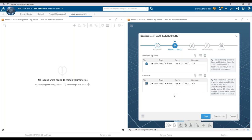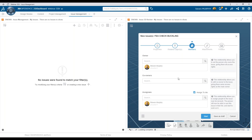So because everything is interrelated, because you have that relationship data, you're not just saying, oh, go work on that part somewhere. It gives you all the data you need to open it up to understand where and how it's going to be used. You can assign it to anyone you want.